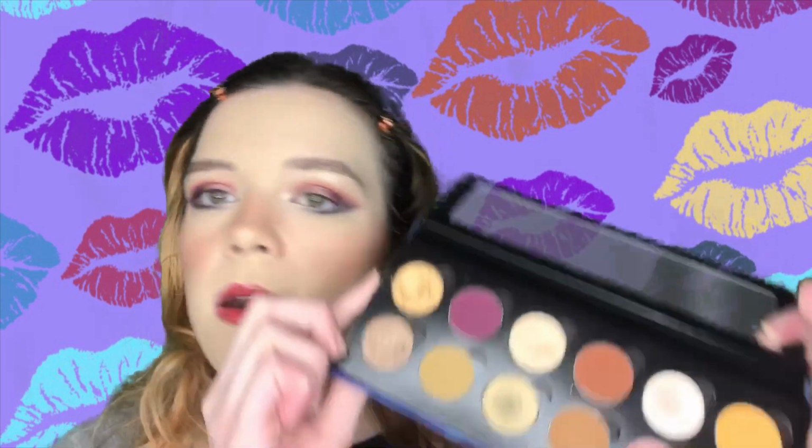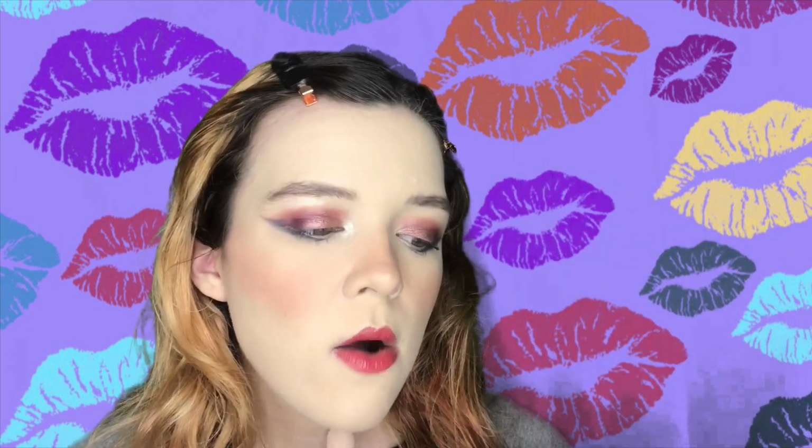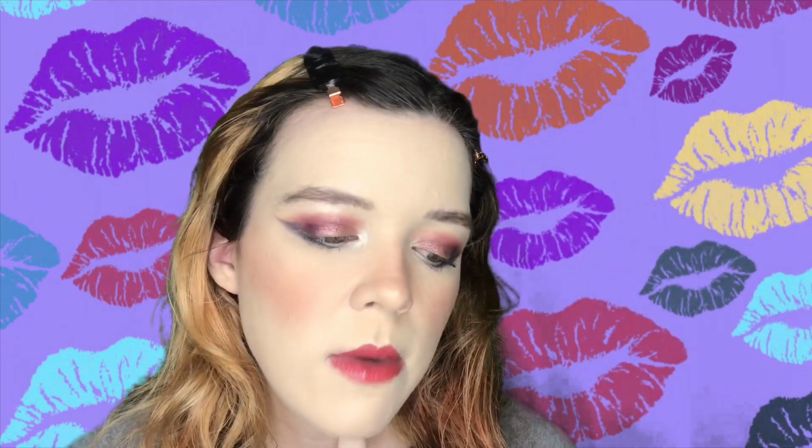And what it was is you got the palette first, and then day one was the shade. And then you just got these magnetic little eyeshadows. So if you want to get one out, or put another one in there, you can take these out and replace them if you need to. I don't know if he makes the shades of these or not, but that's what this is.